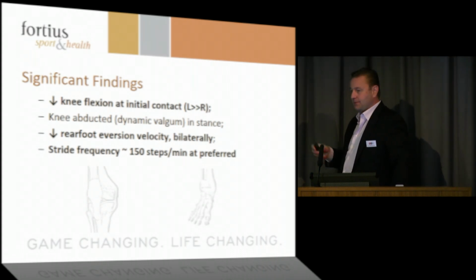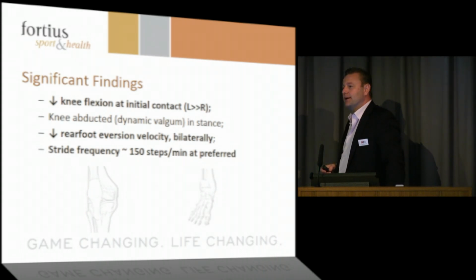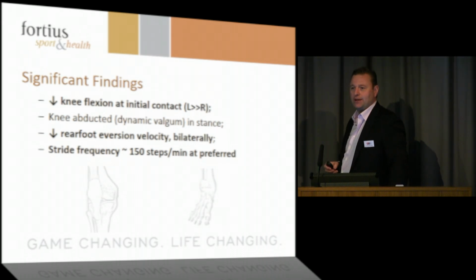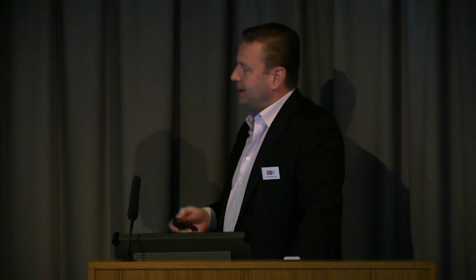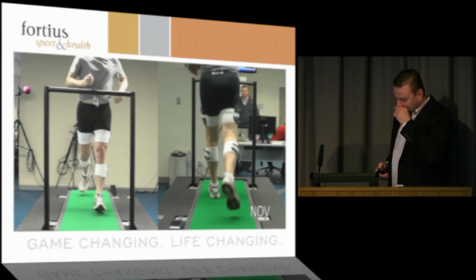And his stride frequency was at 150 steps per minute, which is what you'll typically see in the recreational runner until they work on it. If you talk to track and field coaches, triathlete coaches, anybody that's been in the business for a while, they'll tell you, well, yeah, 180 steps per minute is kind of the number that the competitive runner shoots for typically, and most of them maintain that or greater. And it just hasn't trickled down really to the recreational runner, I don't think. So we had a look at that. So here he is, trucking along.